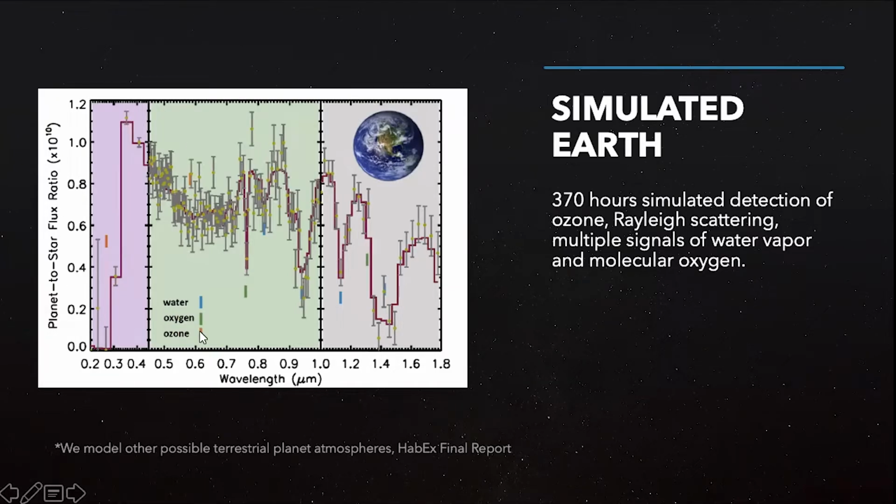That would be amazing if we could see this, because ozone is a photochemical byproduct of oxygen. And here you also see a big ozone feature. There's, as we saw before, oxygen, there's water, and this would be a fantastic spectrum. So based on the last two lectures, I would just love to chat with you about how you feel about this. So wow, we find an Earth twin.